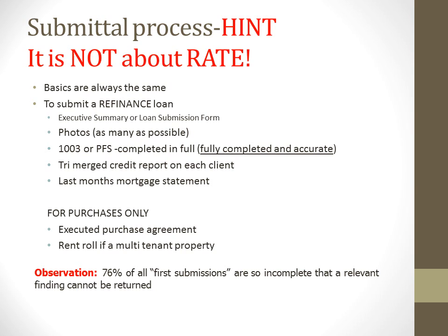A 1003, which is a residential loan application, is generally accepted, or a PFS. This would be an SBA personal financial statement form. If you need those, we could send you one. Otherwise, they're available online. A tri-merge credit report on each client. A tri-merge credit report is not the same as a free credit report. FICO scores are not the same as the credit score that's available on those free credit reports. You need a tri-merge credit report. If you have issues acquiring those, or they're getting tougher and tougher to get for the 1- and 2-man shops, let your investor know, and we'll see how we could help.